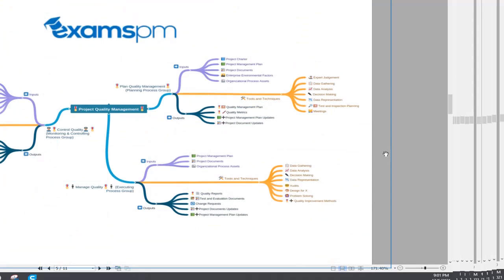Project quality management. Okay, so plan quality management, then manage quality, and then control quality. Simple 3 steps: plan, manage, and control. For the plan, quality management plan, quality metrics. Remember this one, quality metrics. It is developed as the output of plan quality management.